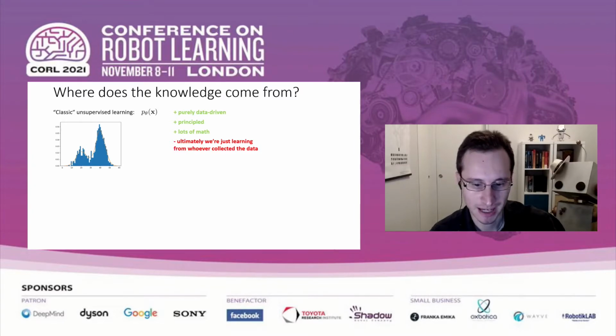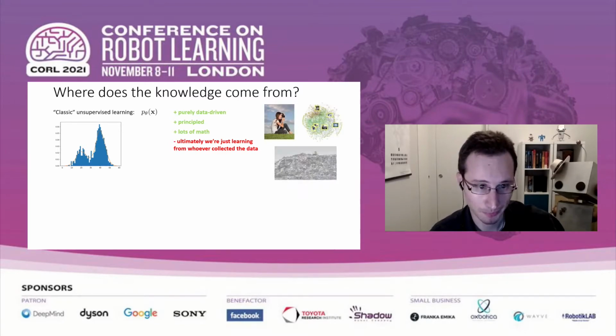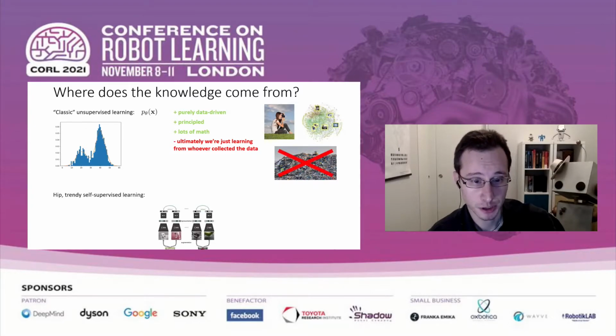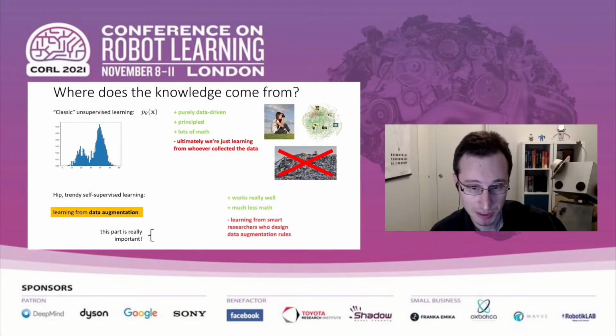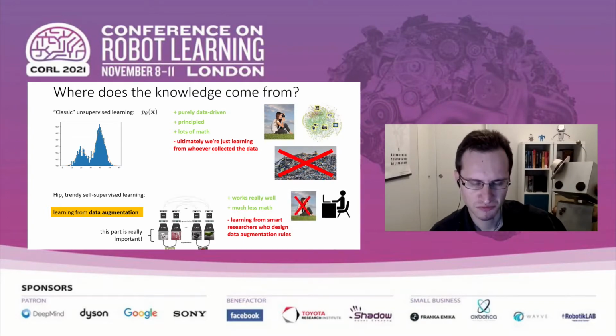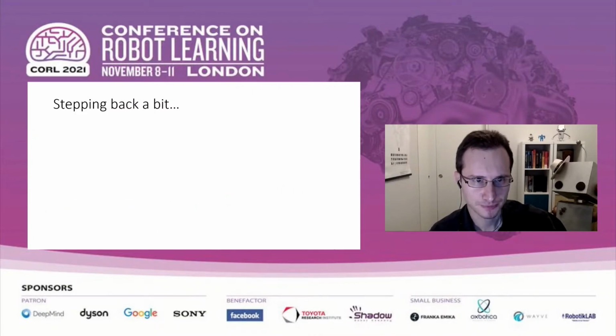So if you have a classic static data set like ImageNet, which was collected by Flickr users, you're learning from whoever chose to photograph the things and put it on Flickr. If you're learning from garbage data off the internet, then you're learning from whoever threw out their garbage, and that doesn't sound very appealing. Indeed, this is not actually the recipe that ended up working so well. The current most popular approaches to self-supervised learning are all based around some version of data augmentation, which works really well, has much less math, but you're learning from the smart researcher who designed those data augmentation rules. So that also doesn't seem so appealing because really the knowledge is just put in there by another engineer.